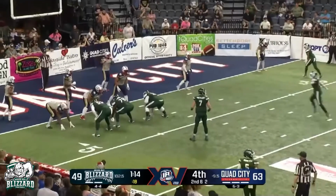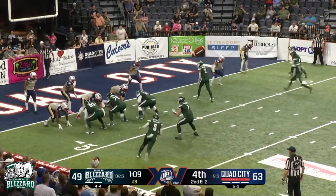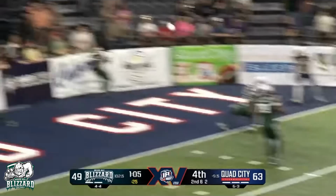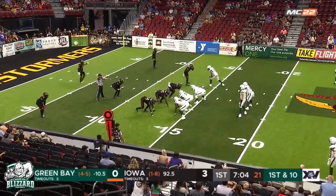Yeah, they're trying to get one more play in before the 1-minute warning. 100%. Second and goal. Myler looking. Can't find anyone open. Now does in the back of the end zone. Touchdown, Stephen Newbold. Learning the rules as he goes along, DJ.